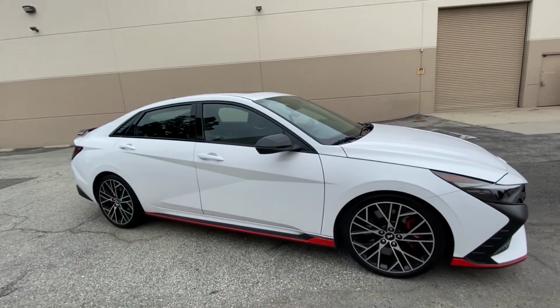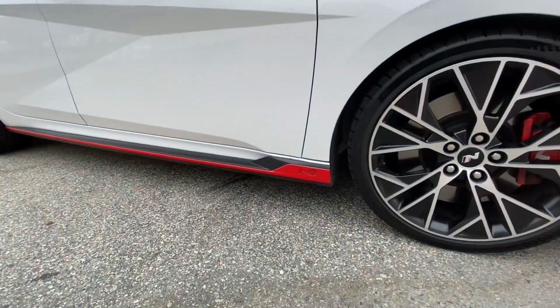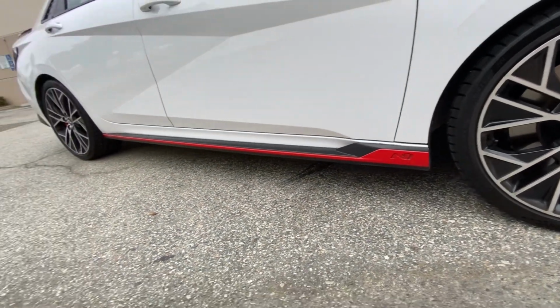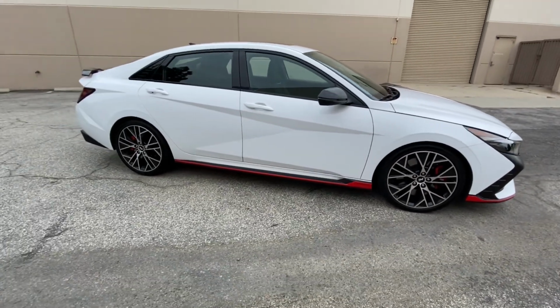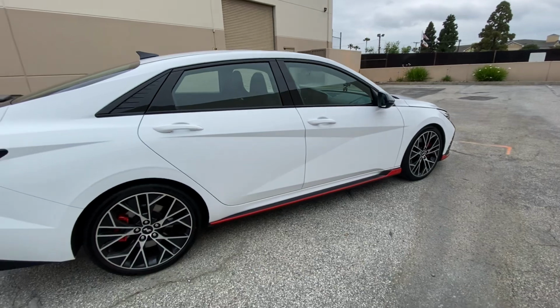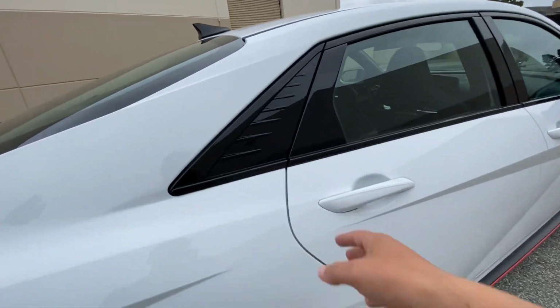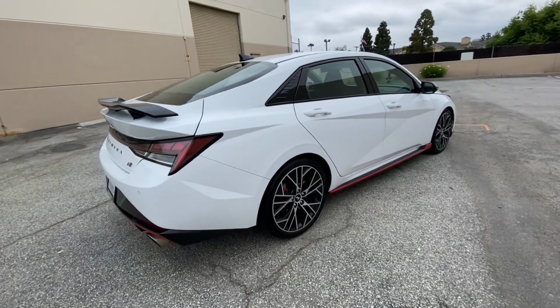It does look like an Elantra from the side though. Not much has changed with the exception of this side skirt, which has that N badging that goes all the way across with the red accent right there. Looks nice, definitely adds to the aggressive stance of it. You have the nice body lines, which are on the Elantra. That's not new, we've seen that before. Get nice little accenting right here. They're very, very strong, very loud design features to this vehicle.